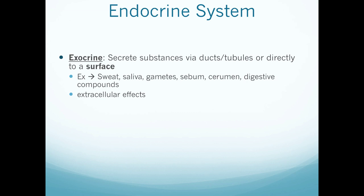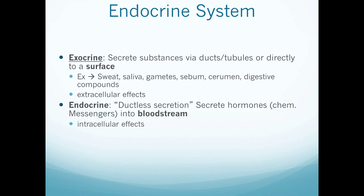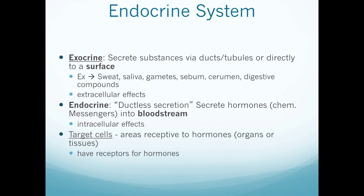To start with the endocrine system, we must clarify the difference between the exocrine and the endocrine system. The exocrine system secretes substances like sweat, saliva, or digestive enzymes through ducts to a surface, and that generally has extracellular effects. The endocrine system, which this lecture is focused on, secretes chemical messengers, which we call hormones, into the bloodstream without the use of ducts, and they have intracellular effects.